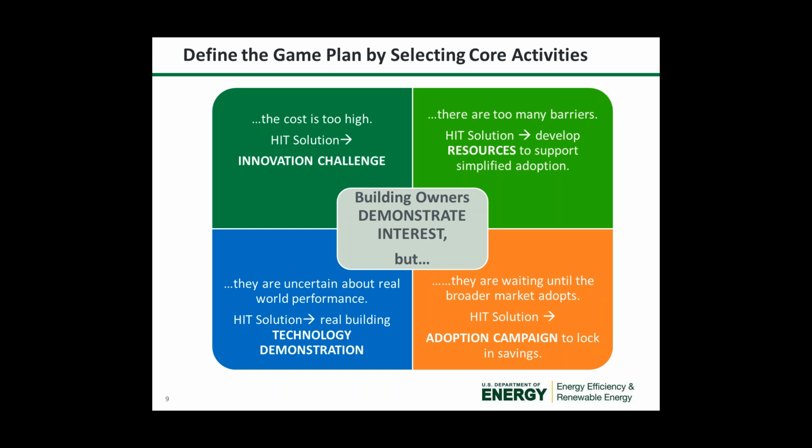So the cost is too high, we'll do a challenge. Ooh, I'd like to, but there's too many barriers, we can develop some resources. If there's uncertainty, we can do a demonstration. And if there needs to be some critical mass, we'll do an adoption campaign. So I'll go through those right now real quick.